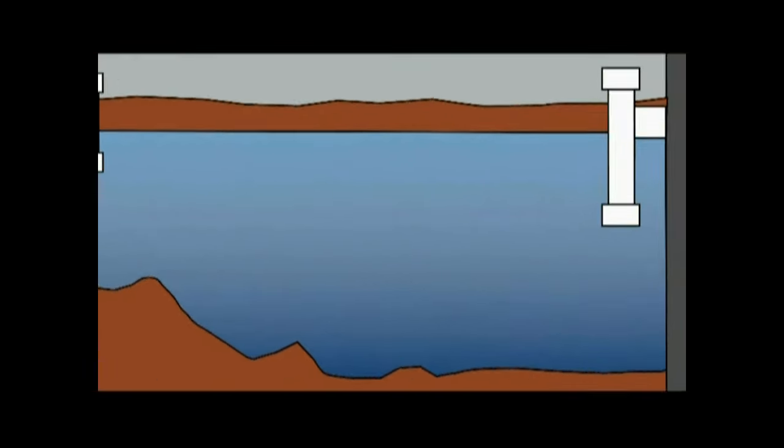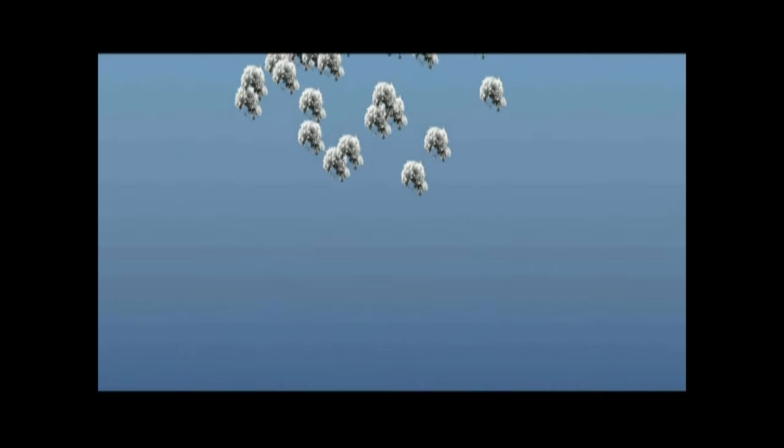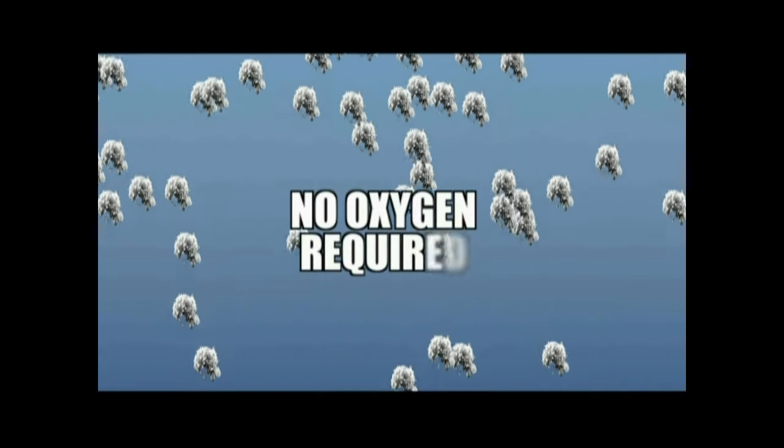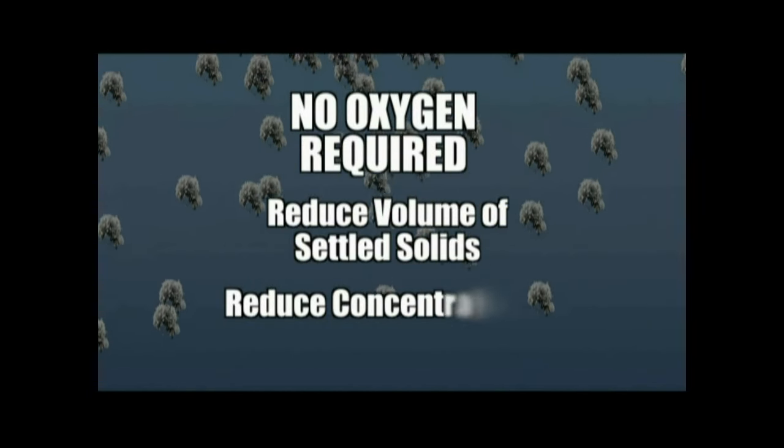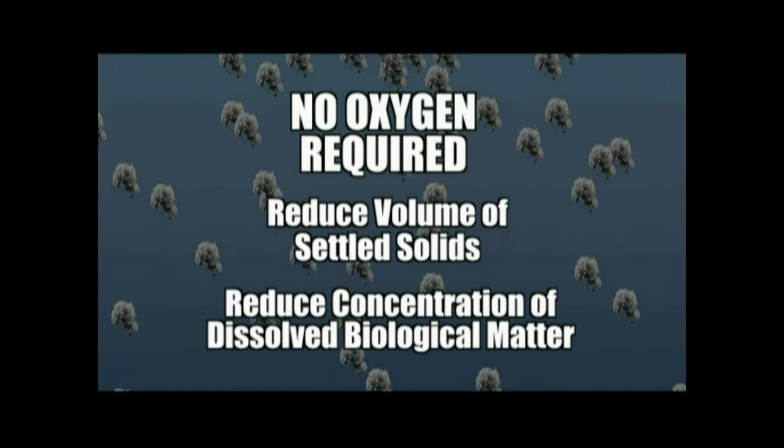In the tank, primitive anaerobic microbes live and feed on the biological matter. These microbes don't need oxygen to live, and they reduce both the volume of the settled solids and the concentration of the dissolved biological matter in the liquid.